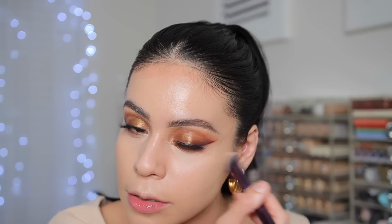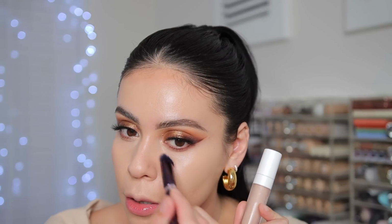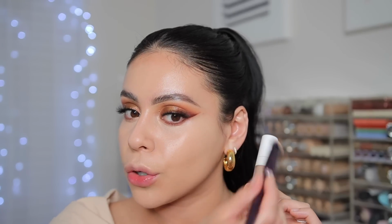It's a very pigmented concealer. Oh yeah, that's nice. The amount that I used on my left side is perfect. I definitely used a little bit too much on the other side, so a little bit goes a long way. It's pretty full coverage, but it doesn't feel matte. I feel like the finish of it is almost more natural, and it has a nice blend to it. It blended really nicely too over top of the eye cream.